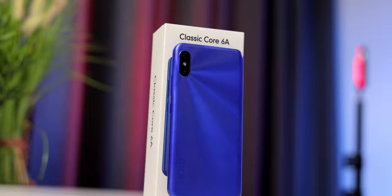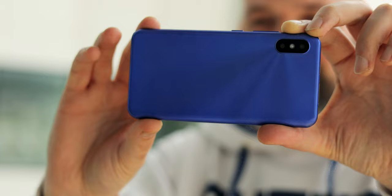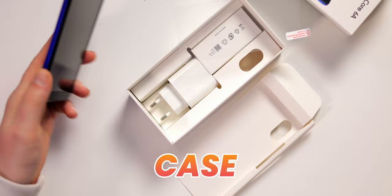These cheap phones are just insanity. Check this out. For 50 dollars, you get an actual functioning device. It has a screen, it has cameras. More on that later. You get a case for it, you get a charger and a cable. You get a box. I mean, can it be that bad?